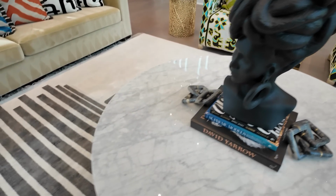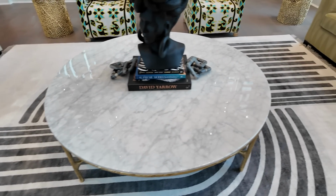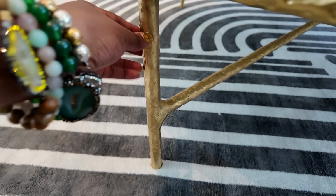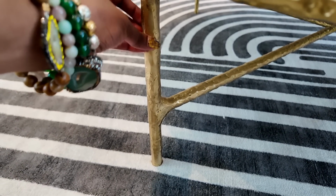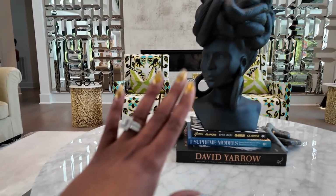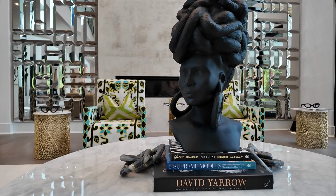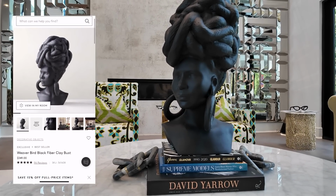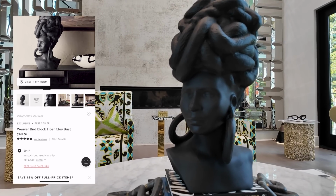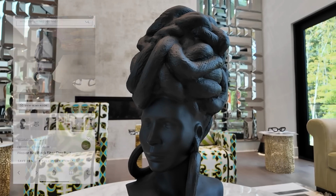All right, next up, the coffee table. So this is a huge round coffee table, and it is marble on the top, and then you have this lovely gilded soft gold at the bottom. And we love her. Okay, this is from a Black artist. CB2 has a Black artisan collection. When I got mine, it was on back order. And so I waited patiently for her. But I am loving what she gives.